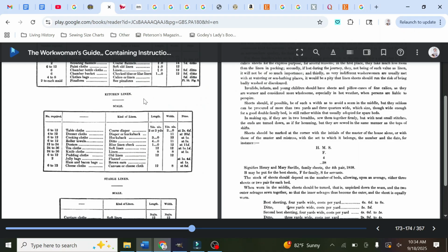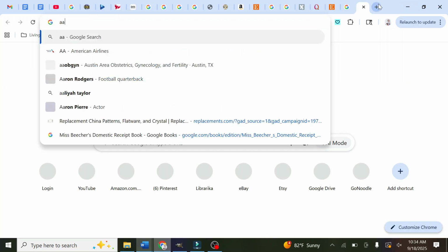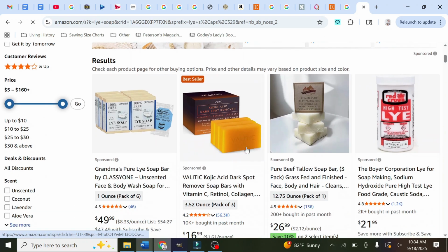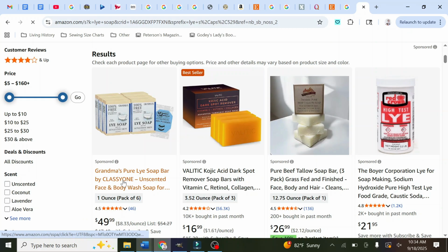For soap, I did say we're talking about pitchers and wash basins, didn't I? That's how we got here. For soap, you don't have to make your own. You can buy lye soap. Even places like Amazon will sell it, so let's look for that. I wouldn't use any with fragrances or any flowers or anything in it. I would use basic, pure lye soap.